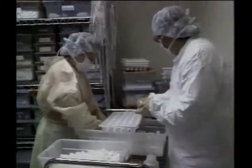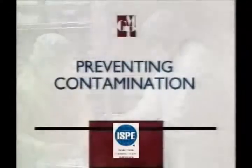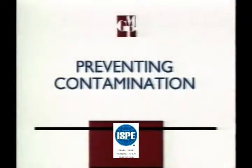And that leads to our 8th GMP principle, which focuses on cleanliness and requires us to be constantly on guard to defend our products against contamination.